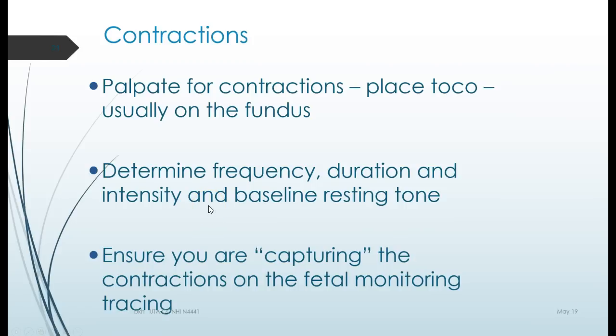And that's either mild, moderate, based on what you're palpating, or if you've got your internal monitors in, you're actually going to use the numbers. And I'm going to show you that on a graph paper here in a minute.